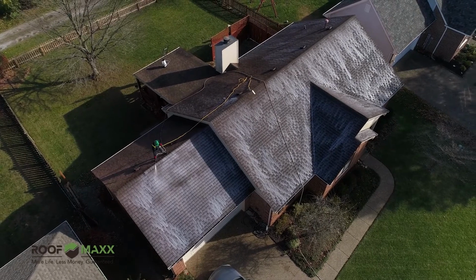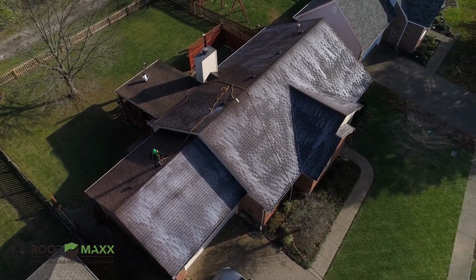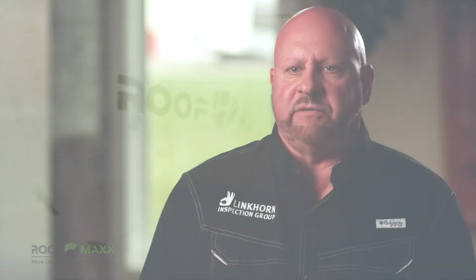It's the only product that we know out there that is an actual alternative to a roof replacement for a house that's got less than 5 years of age left on the roof.